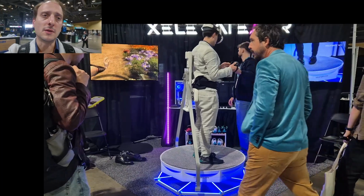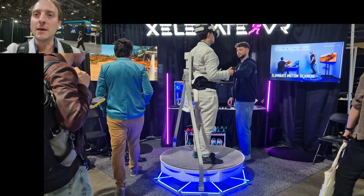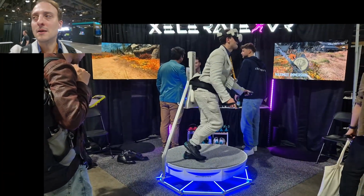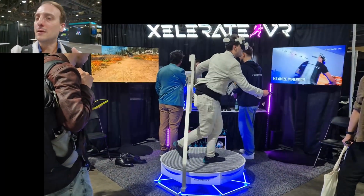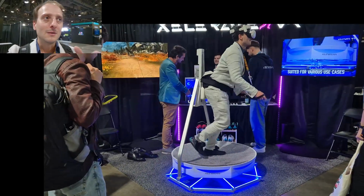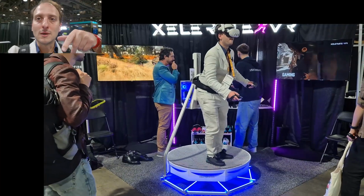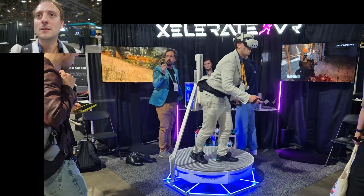And the thing anyway was working very well. Also when walking inside Skyrim in the demo, it was kind of reactive. I could walk very fast. Walking backward movement was really not very natural. So if I had to go backward, I just rotated 180 degrees and walked forward.